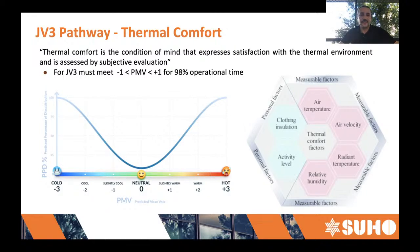To give you a general idea of how the PMV is calculated, we're using our model that we use for the JV3 assessment with our proposed services and our proposed fabrics. And then the model's factoring in, to calculate the PMV, the factors on the right-hand side, which are air temperature, air velocity, the radiant temperature from the sun, and the relative humidity. And then it's also factoring in what the occupants are doing based on their activity level, and the clothing that they're wearing. So that's the amount of insulation that they've got on. Those 6 factors are factored into one calculation, which then spits out a PMV on an hourly basis in our model, and we're targeting for 98% of operational time for that PMV to be between the -1 and +1 target.